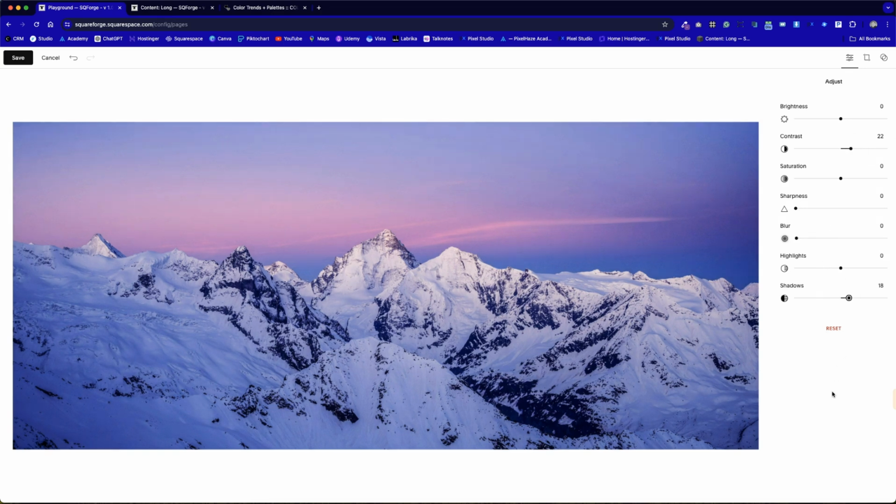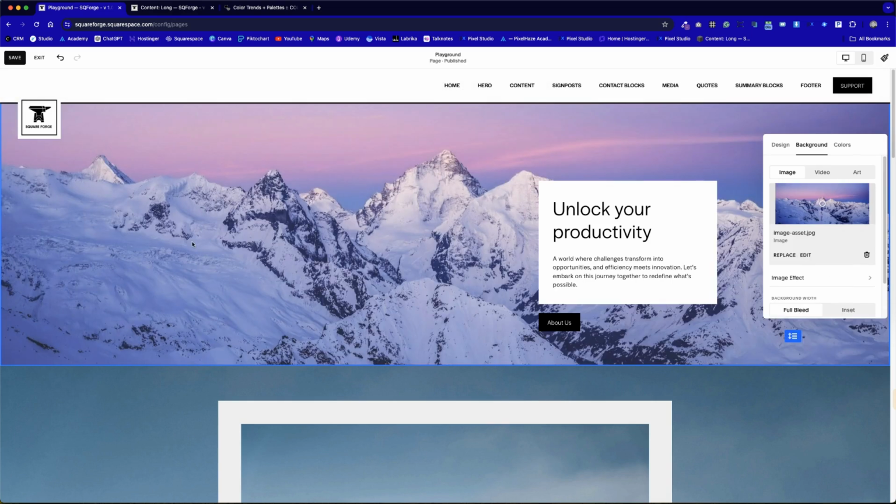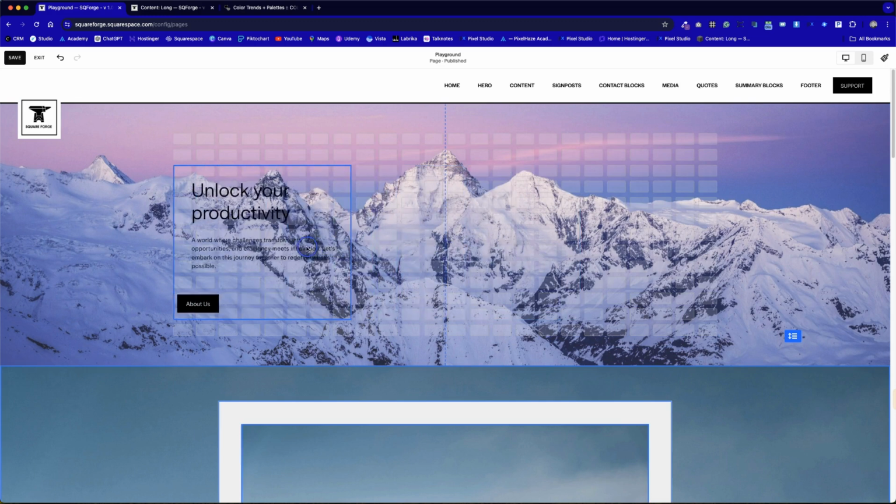To take this a step further and produce beautiful, custom-built hero sections for our websites, I'd recommend having a look at Adobe Photoshop and the new AI content-aware tools, like, for example, the ability to extend the image left to right. I've got loads of tutorials available on the Pixelheist channel that cover these particular tools. Once we've got the background image in place, we can then continue to add as many sections as we want.